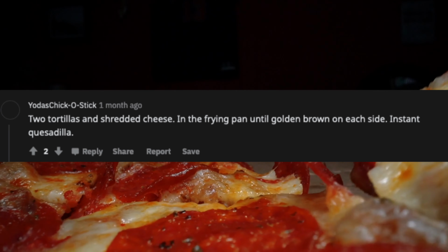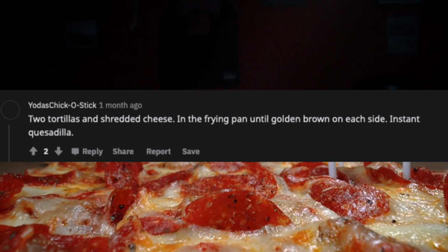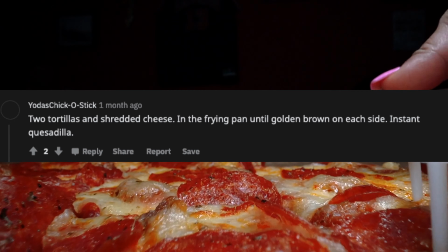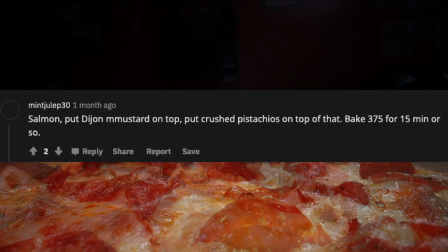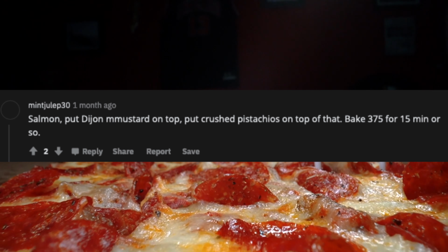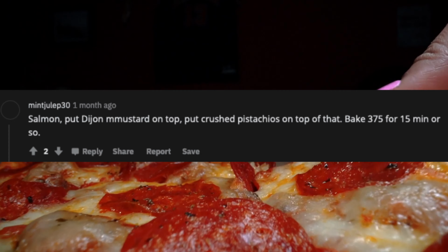2 tortillas and shredded cheese. In the frying pan until golden brown on each side. Instant quesadilla. Salmon, put Dijon mustard on top, put crushed pistachios on top of that. Bake 375 for 15 minutes or so.